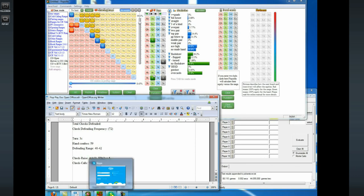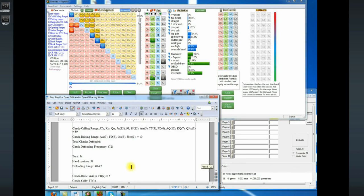But the reason why check raising pocket tens here can be more effective than it usually is, is because our opponent might be bet calling on the turn with some draws. So, you know, I would probably check call the tens, but I don't hate check raising all in. All right, what else do we have?